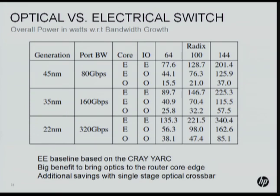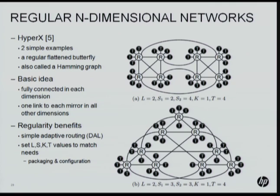Oh, and we're also saying that in 45 nanometer, we can do 8 lambdas, and in 32, we can do 16, in 22 nanometers. So at every step, we get a doubling in the number of lambdas. That seems to be feasible. Well, we claim it's feasible in this study. And you can see basically that there's a huge advantage if you can just bring optics to the chip. There's another advantage of bringing optics to the core. This is a much harder technology to control, I believe. But you see the numbers.